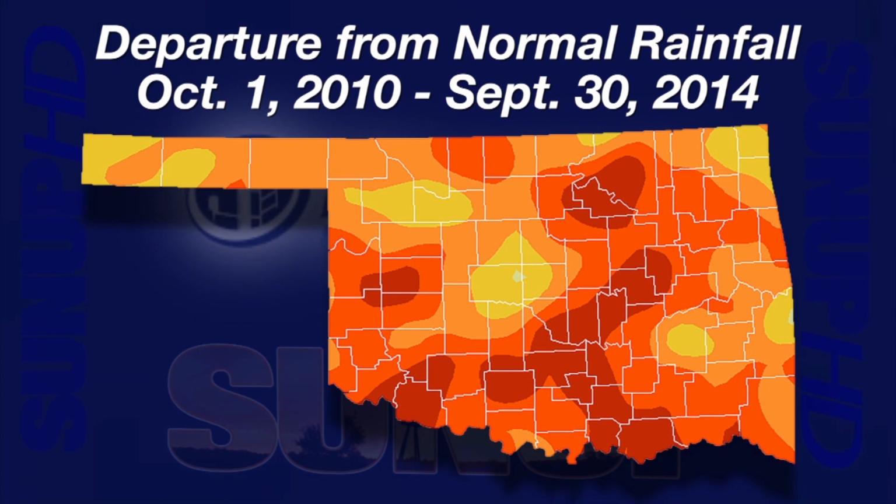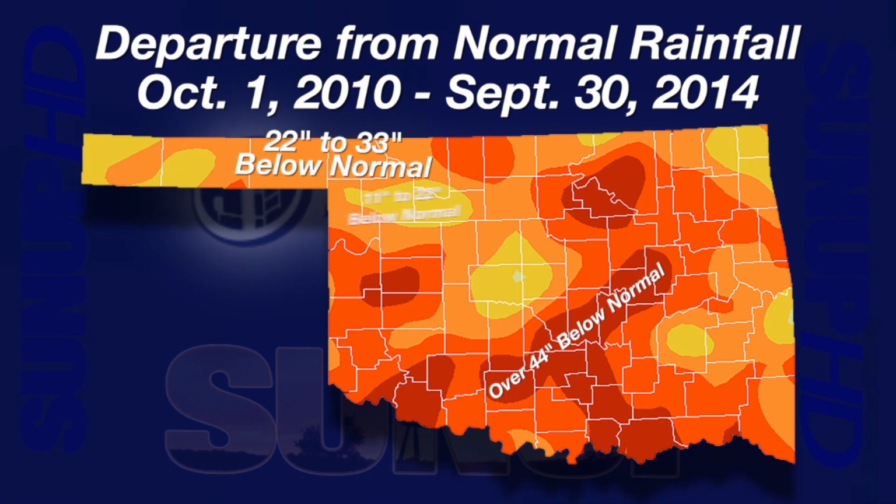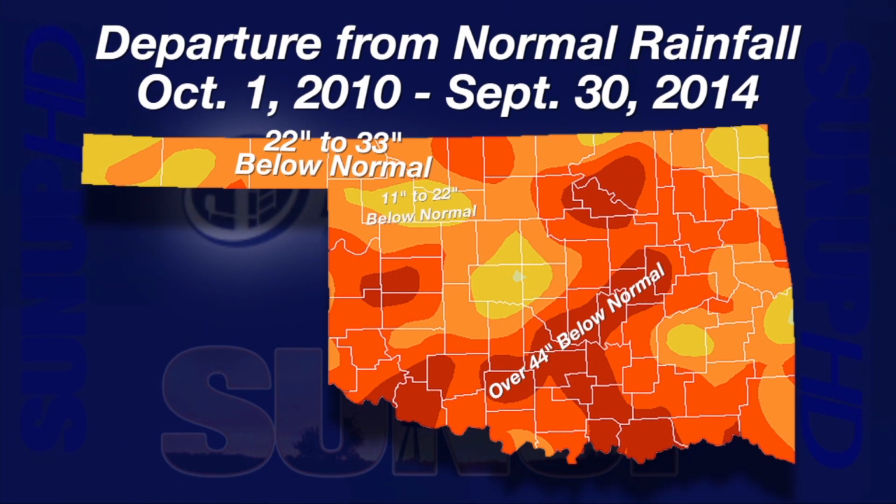So here's the departure from normal rainfall map for the beginning of October 2010 all the way through the end of September 2014. As you can see, way too much red and orange on this map. We have some areas less than 22 inches below normal to other areas more than 44 inches below normal. So that's a really drastic deficit across most of the state over this 4-year drought period.